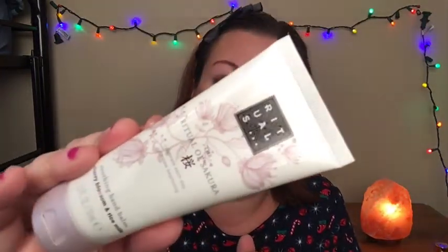I have loved this stuff for so long. It came in a Look Fantastic box, I believe. I think it was my first one actually, and I just loved it so much. My skin feels like silk when I'm finished using this. So I really do enjoy it. It's very easy to rub in, and it doesn't leave a weird residue or anything like that. So really enjoy this product.